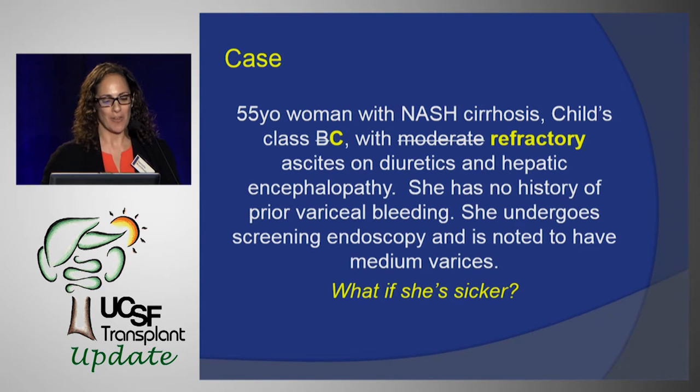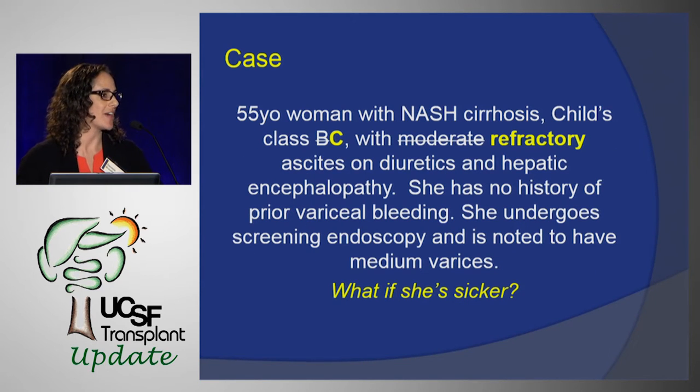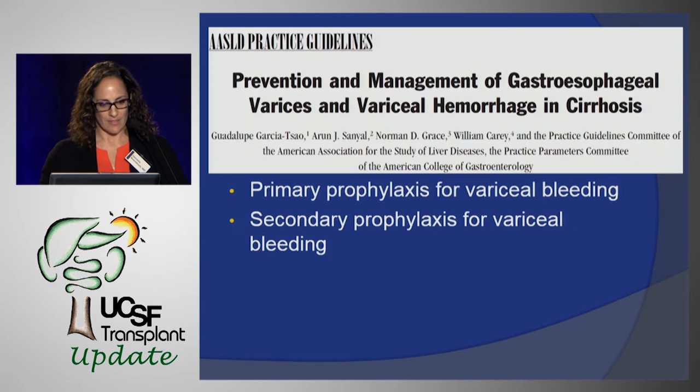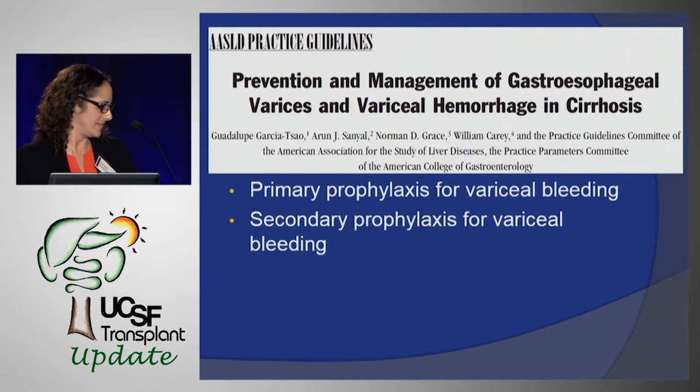Okay, and then what if the patient's a little bit sicker? Child C cirrhosis, refractory ascites. Now how many of you would start beta blockers? Thank you, Marion, and the two other people that raised their hands. All right. So let's go into the data.